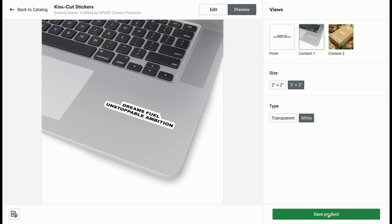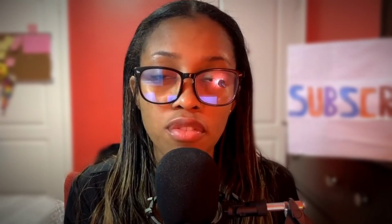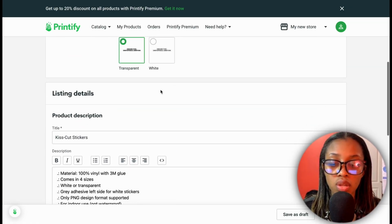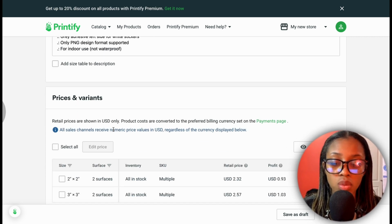So all you would do is the same exact thing, hit save products, and then it's time to move on to the next step. But you could choose if you want to create your sticker designs using Canva, or if you want to do this entire process using Printify. The choice is yours. But once you come to this page, what you need to do now is edit your listing details, which consists of your product title, description, as well as the pricing.